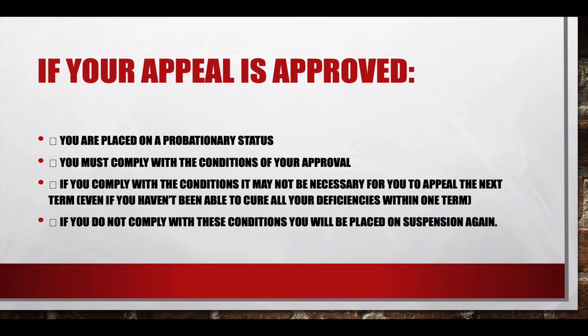If your appeal is approved, then you are placed on probationary status for the next semester. They're going to give you a set of guidelines. Some sample guidelines that I've seen them put on there are to pass all the classes with a 2.5, do not drop any classes, something to that effect. Some things will vary. If you comply with those conditions, you might not have to appeal again. You might be able to raise your GPA and your completion rate, and the next semester you'll be back to normal, out of probation. You're good to go. If you don't comply with the conditions, you may be placed on suspension again. So it is a possibility.